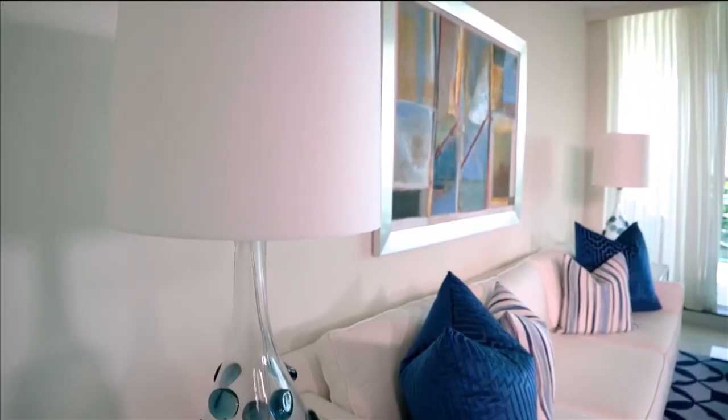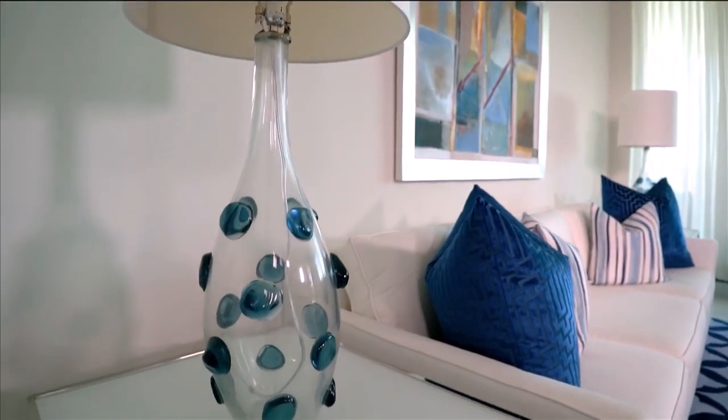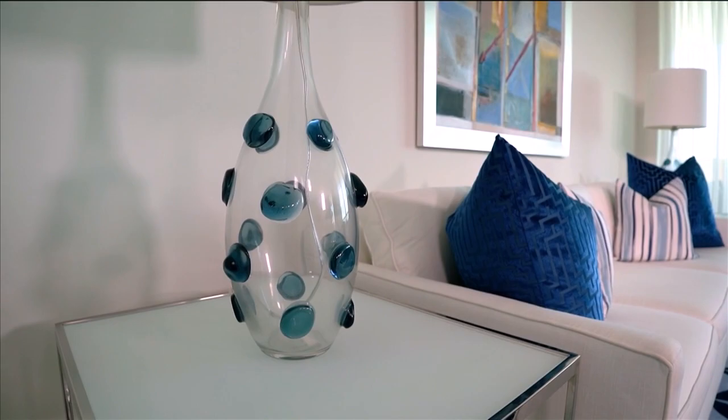The base of the table, the accent piece on top, and on the 2 side tables, it picks up again with the chrome frame of the tables themselves. Now the table lamps is another fun way to bring in color. So I love using an accent lamp to bring in just an accent of color.